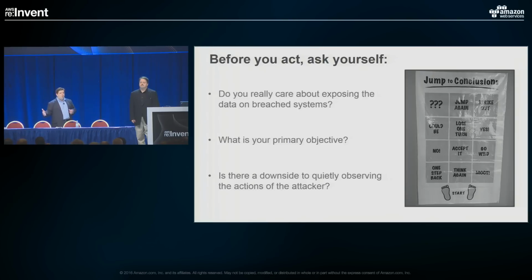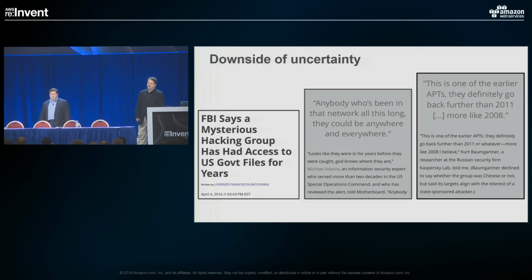Should you always respond quickly and recover as fast as possible? That really depends on the type of environment you run, and we'll give you an example where the trade-offs at least deserve to be thought about, right? Now, the downside of getting this wrong: another FBI case, right? What happens if you recover fast but close out your ability to figure out whether or not the attackers were persistent and highly sophisticated and were coming after you not for the last couple of weeks, but maybe for the last couple of years?